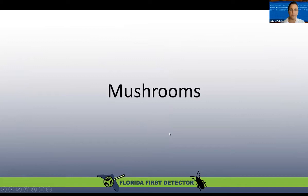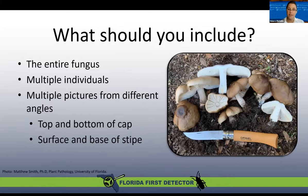Again, what is going to be useful for the specialist in determining what species of fungi they're looking at? Taking pictures of the entire fungus and also the place where it was grown or where you found it is really going to give context to the situation. Mushrooms can have a bunch of different sides, so you want to include multiple pictures of the different angles and give the expert a better idea of what the situation is for identification.